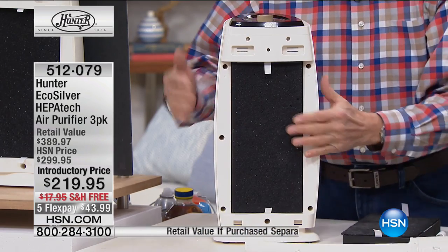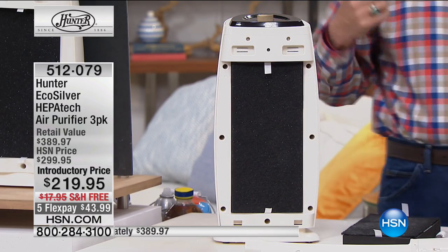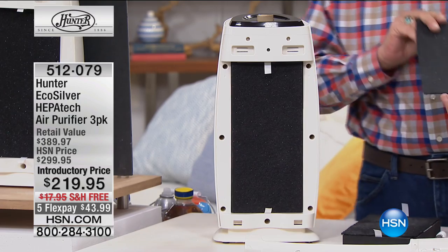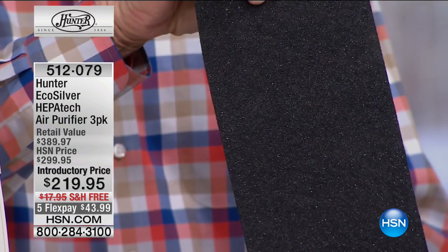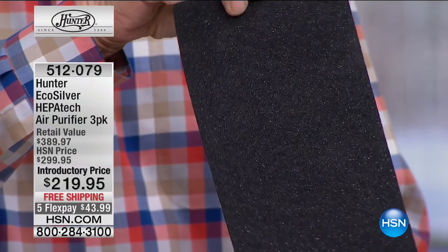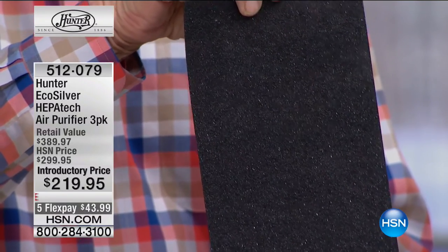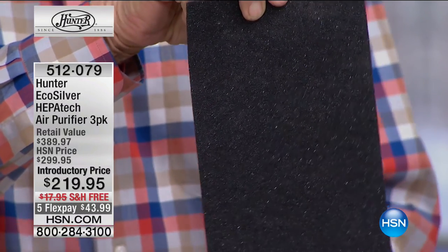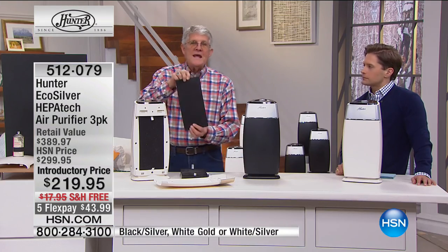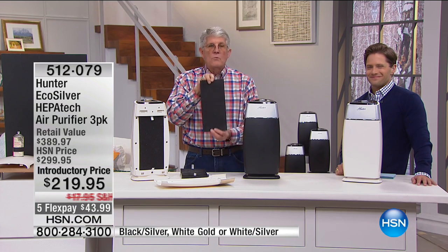When I take this off, what you're gonna see inside here is our Eco Silver pre-filter. You say, Eco Silver, that's a fancy word. I want you to get a camera close-up on this, if I can. If you look at this as I move it, you see the little sparkly things? Those are little nano silver particles. Any type of microorganism, germs, bacteria, that kind of stuff, that comes in contact with that nano silver is deactivated. Goes away. We can't guarantee you're not gonna get a cold, but what we can do is give you that extra level of protection in your home to help protect you and your family.